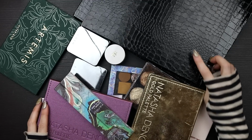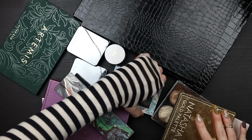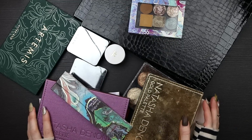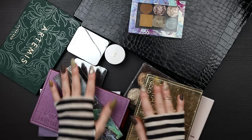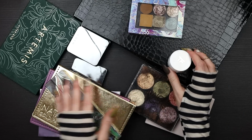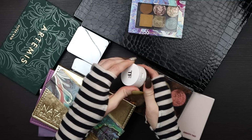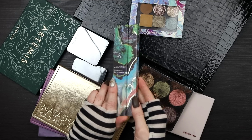Okay, this is everything. These are my two palettes of singles. And right now I have some singles in this little palette that I built the other day. And then the rest of these are pre-made palettes. And then this is a little single eyeshadow that happens to be bronze, so I'm gonna include it. I don't think there's a bronze in here.